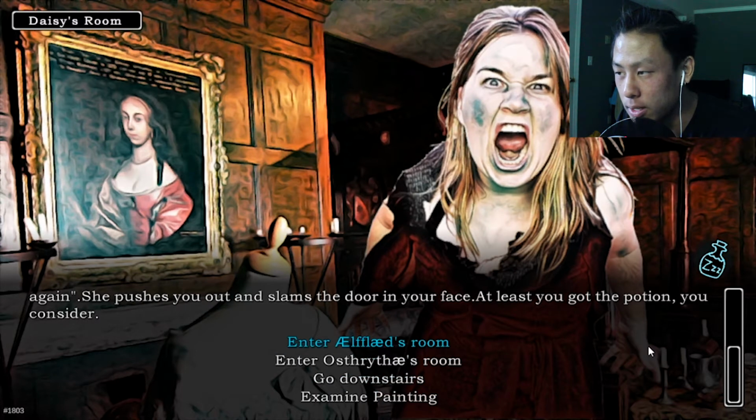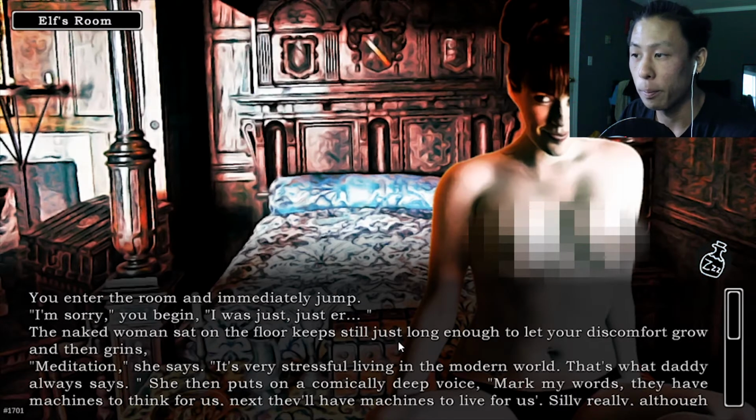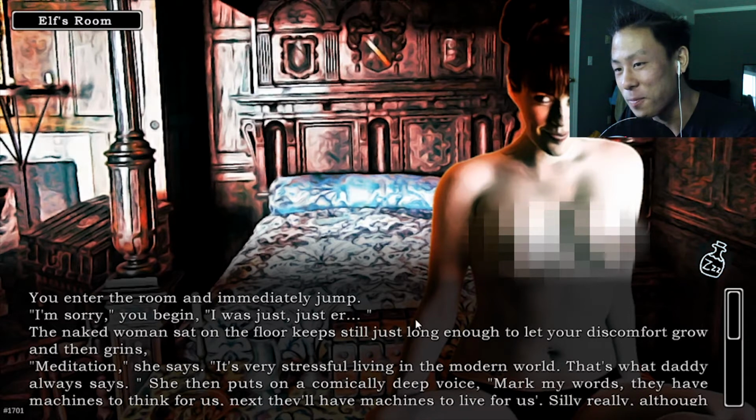So we have the potion now. It says we can use it. But do I want to use it now? Let's check out Aelflade's room. Oh. I'm gonna have to blur this. You enter the room and immediately jump.